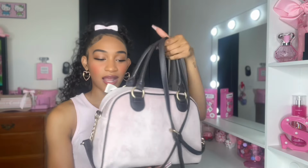This is a new Juicy Couture bag that has just dropped. I saw a girl post about this bag on Instagram and I was like, yes ma'am, I want that bag. And when I went into Burlington like 2 days ago, girl, I found it. It was like four of them in there and I grabbed me one. And so I'm super, super happy, but it's super gorgeous, you guys. I love the color combo.